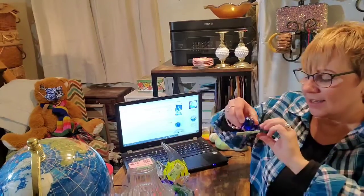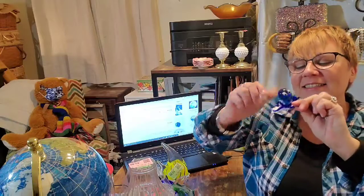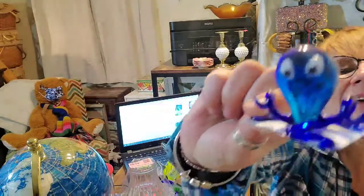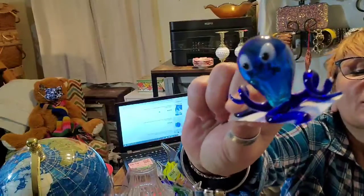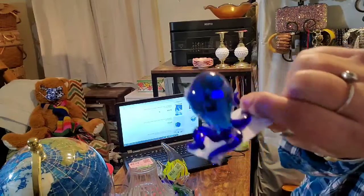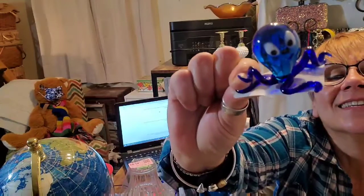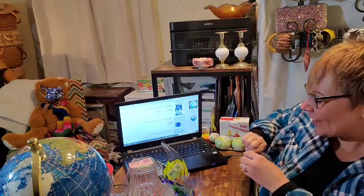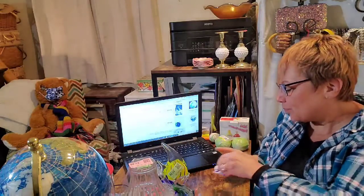Squiggly little wiggly. Yes. And so, aren't I cute? I'm so cute. Cute, cute, cute. Little octopus in very good condition. Yeah. Those eyes. So bug-eyed. Anyway, so those are the fish.